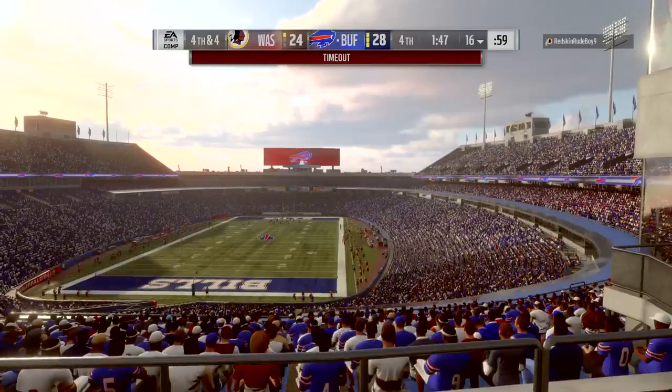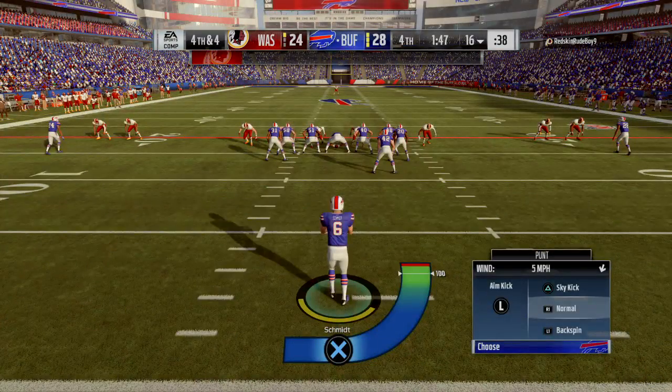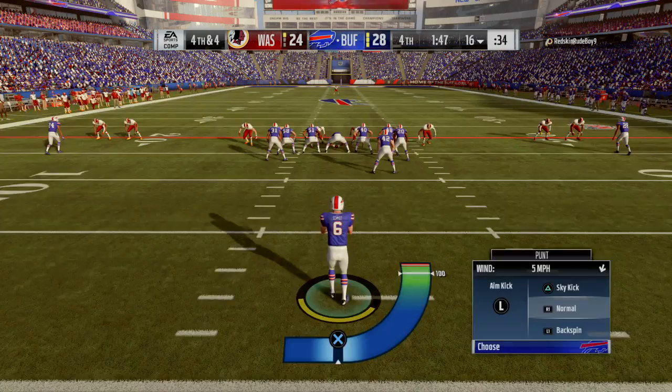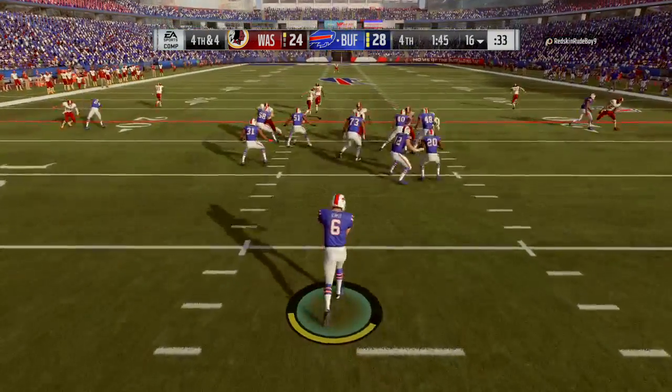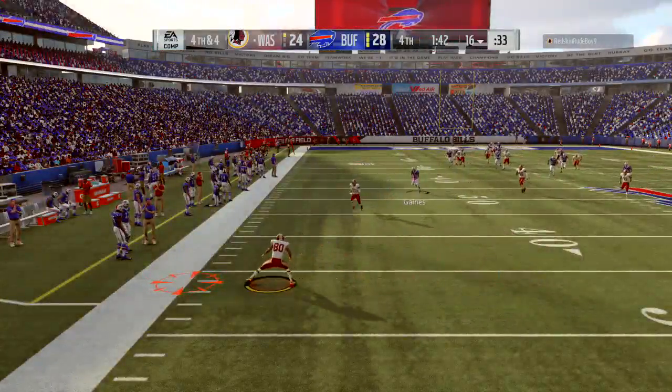The Redskins looking for another timeout, and they get it. As they'll head to the sideline and talk over what to do next. On 4th down, the punt team is on as this is sent away.